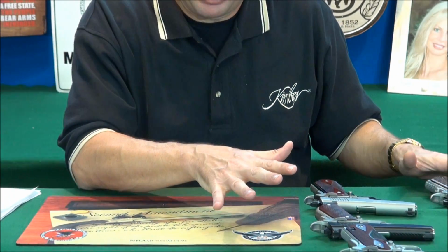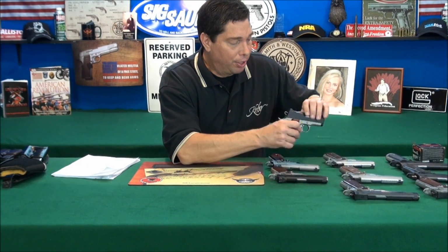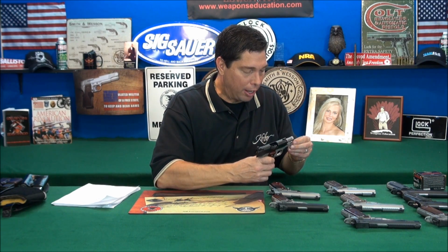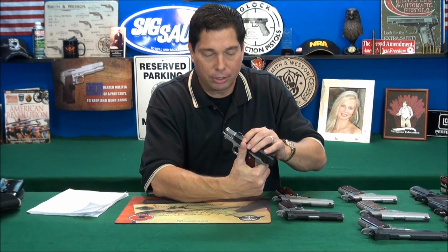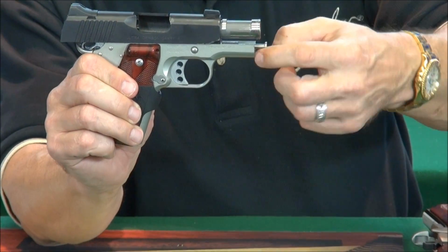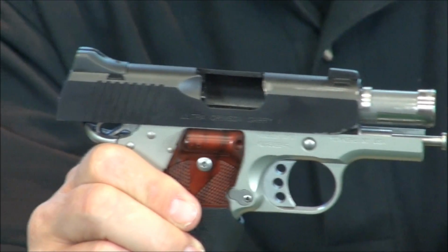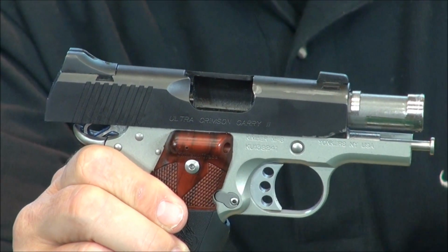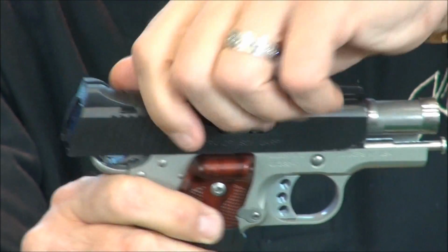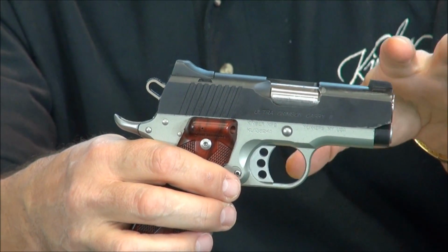Now, field stripping a Kimber is a whole separate video. What I'm going to show you here, and I don't know if we can zoom in on this, but we'll try. I don't think you can see it. There's a little hole on the guide rod, but you can't see it. It comes with a pin. It's a strange disassembly process. You have to put this pin in it, or a paper clip, and that'll take the tension off. But we'll do a separate video on disassembling a Kimber.